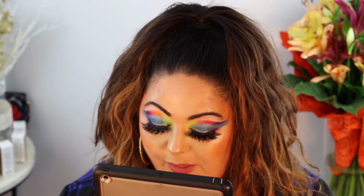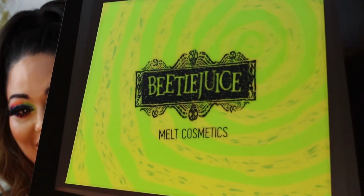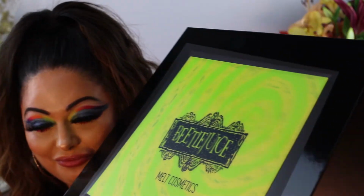It includes a round detail short number 28 brush, a medium shading number 29 brush, a detail blend 830, a 516 lip brush, and an 820 tapered blend. Ooh, let me just warn you guys, this collection is big, and here she is. Oh my gosh, I'm regretting this. This is huge. This is absolutely huge.